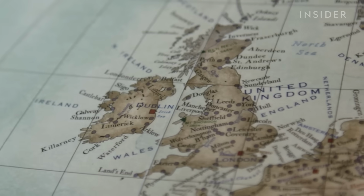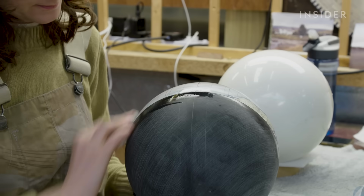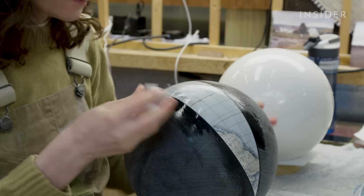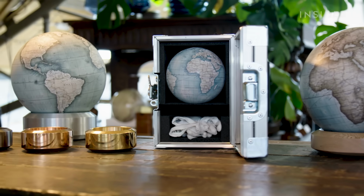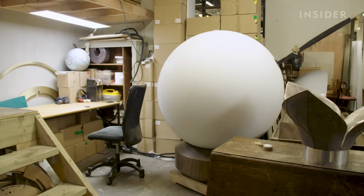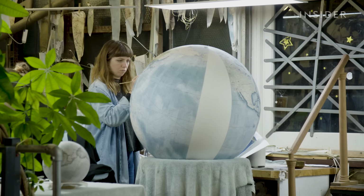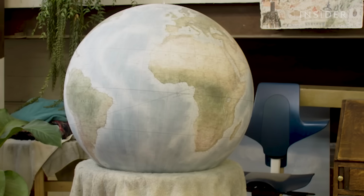Peter Bellerby founded London's Bellerby Co Globemakers in 2008, and today it's one of the only studios in the world making globes by hand. The smallest globe it sells, the 12cm diameter pocket globe, can set you back almost $2,000. Its largest, the Churchill, has a 127cm diameter and costs over $94,000.